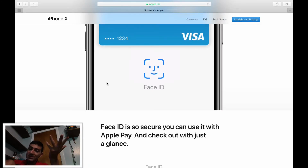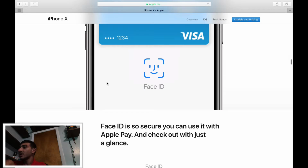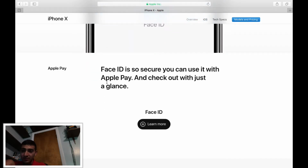Now, that means no home button means no Touch ID. So they made Face ID, which I know Samsung already made before, but it was not as good as this. Because with the Samsung, people could put a picture of someone and they can unlock the phone. So that's pretty much the worst thing that can happen.